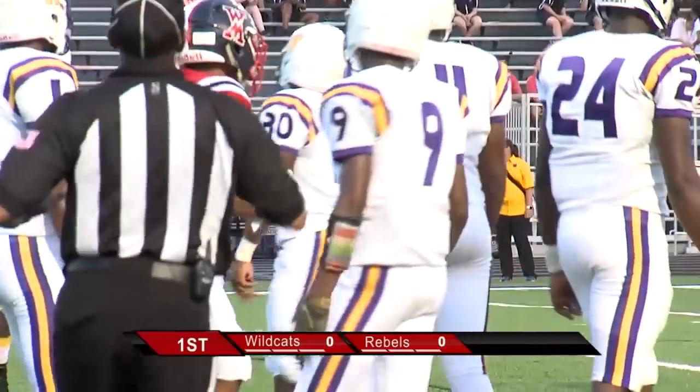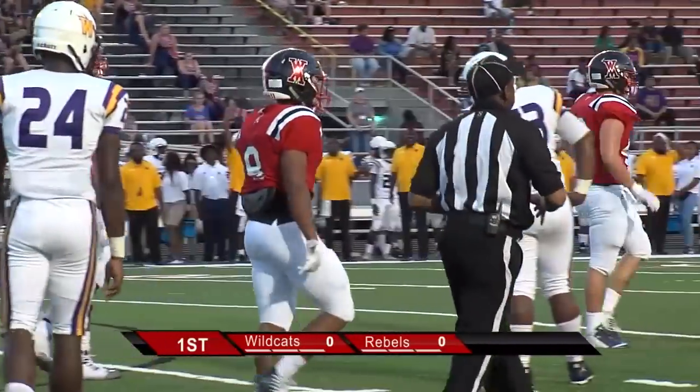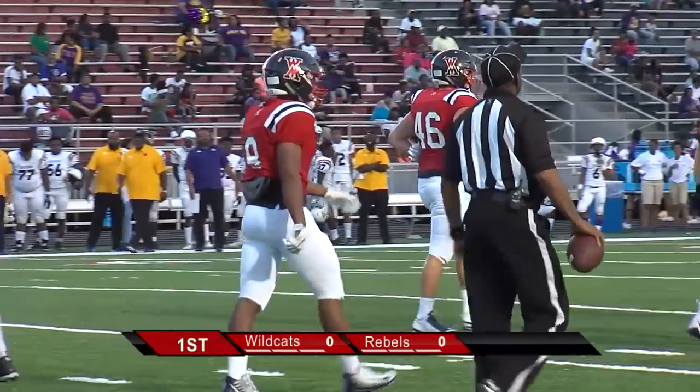The referees throw a flag in the backfield near the area of possible holding. Yeah, here comes the call. The flag's at the 22.